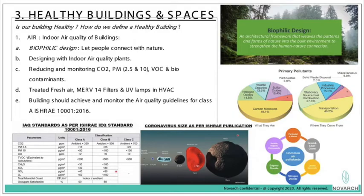And at Novarch, we're very particular that in all our buildings going forward, we should have ISHRAE Class A guidelines followed for indoor air quality, even when the pollution levels are as high as 300 AQI, 400 AQI, what we experience just after Diwali and the month after Diwali. So how do we achieve that? Is a big question.